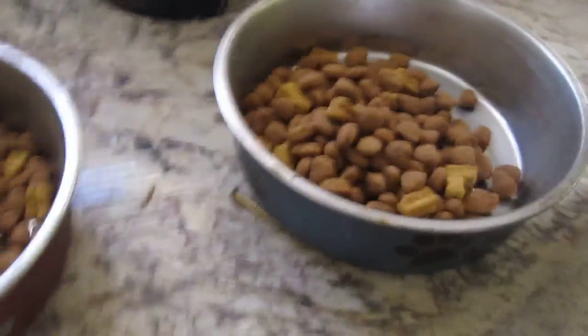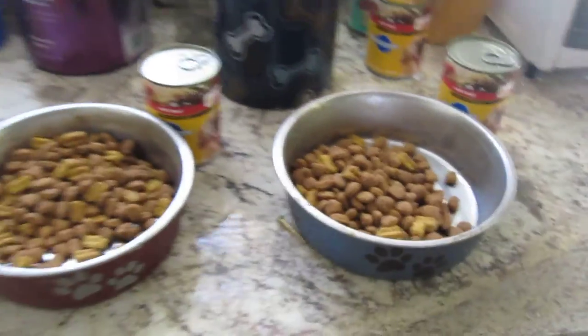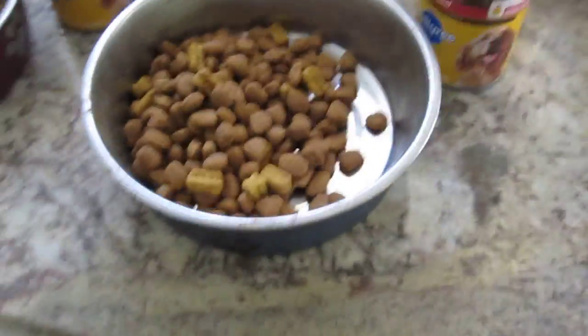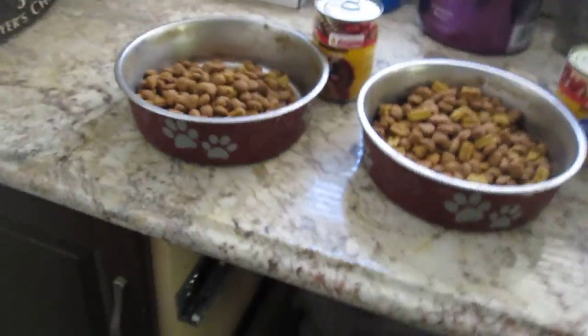There you go. Now if you use dry food, then your food is done. But I also use canned food as well. See that? That's how you feed your dog, with Pedigree. Yeah, you make it look all nice and savvy, because Pedigree rocks. Pedigree feeds my dogs every morning and night, and sometimes during the evening, if I decide to give them a little bit, because they're such piggies. And they love it.